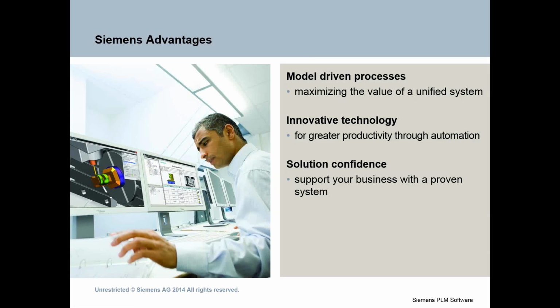Siemens advantages. Our time is drawn to a close. I'd like to emphasize the advantages your business can have with the Siemens advantage of the model-driven process to maximize the value of a unified system, for innovative technology, for greater productivity through automation, and solution confidence to support your business with the proven system and the staying power of Siemens.